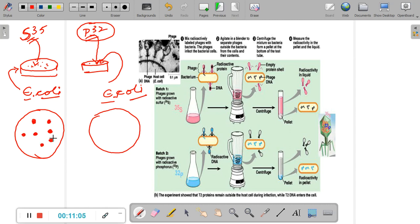And now what was special about these colonies, we'll have a look at in just a little while. And in the other plate also the same thing happened, right? So we have two plates in which we grew E. coli. How do these two plates differ from each other? Both of them have the same nutrient media, same food for both the E. coli, but in the first plate the source of sulfur is radioactive, and in the second plate the source of phosphorus is radioactive.